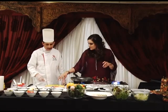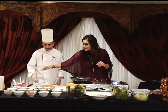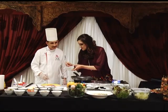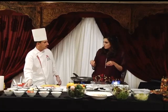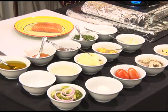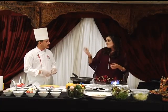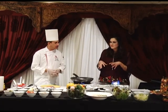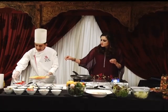So we're seasoning the fish with salt, black pepper, lemon pepper, and 5 spice powder. This is the 5 spice. It's easily available in the market, and if you don't have 5 spice, I read somewhere you can make it at home. Yes, you can make it at home. Not difficult. You add crushed cloves, cinnamon, ginger, and anise seeds. Black pepper crushed. Cumin, crushed chili. Okay, you can make it yourself. Perfect.